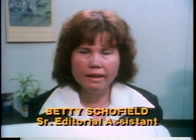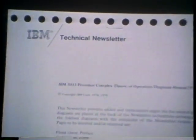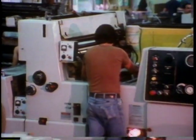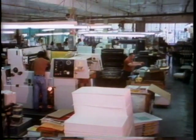We take pride in accurately formatting the manual for maximum clarity and usability. After that, system modifications are covered by the release of technical newsletters. IBM's books and manuals are printed by outside contractors.